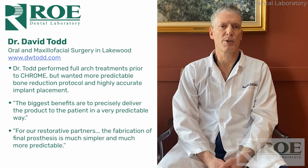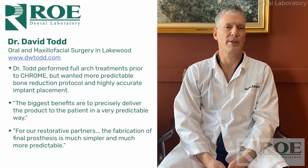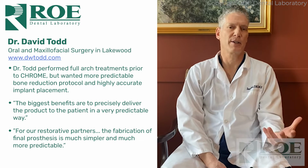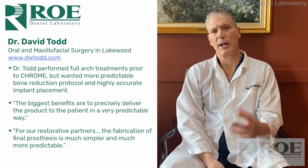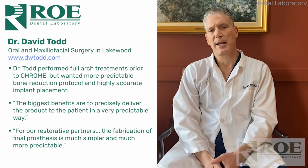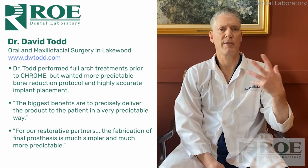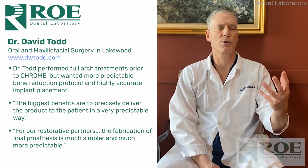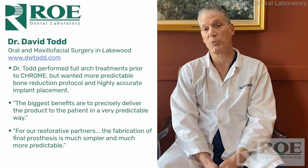Secondarily, for our restorative partners, the fabrication of the final prosthesis is much easier than other methods. We use a rapid appliance intraoperatively and pick up the implants. The patient then is delivered a temporary. When the case is ready for final delivery, the general dentist can utilize the rapid appliance to verify the occlusion, verify the tooth display and vertical dimension, and then by just picking up the intaglio of the soft tissue change and the prosthesis, we can develop a prototype in a very short amount of time. The prototype then verifies all the aspects of the case we want to create, and then the final prosthesis can be made. So the fabrication of the final prosthesis is much simpler and much more predictable.